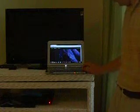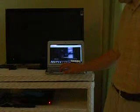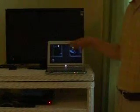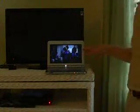And now we'll go down for the full screen. See, look at that. Clarity is excellent on this screen. Clarity is excellent. You can see anything and everything on this notebook.